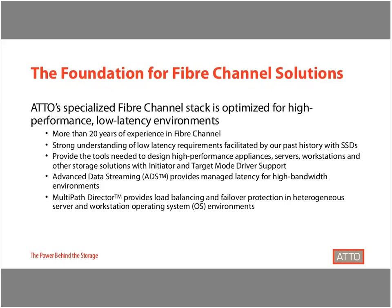Some of the features that you'll see in our product line that speak to that are advanced data streaming, which manages our latency in high bandwidth environments. Basically, we are able to keep a consistently high performance level. The other product feature that speaks to latency is multipath director, where we are able to bring workstations into low latency enterprise environments. We're finding that there is a convergence in the industry of workstations and servers, and we're helping to drive that with our multipath director drivers.